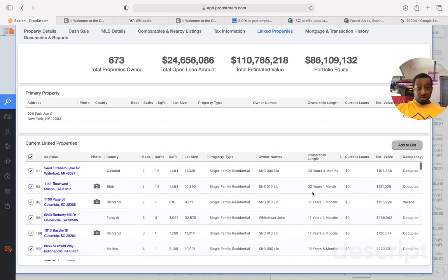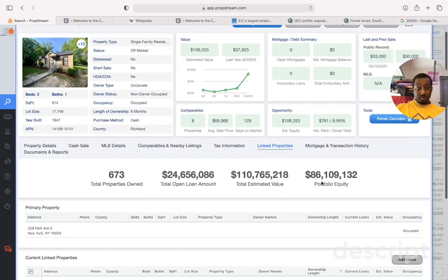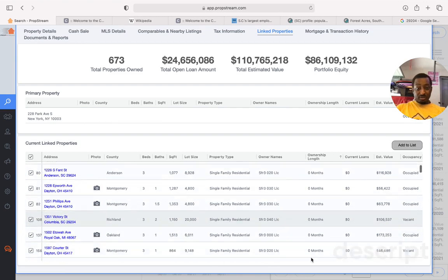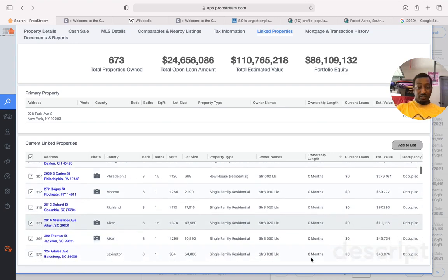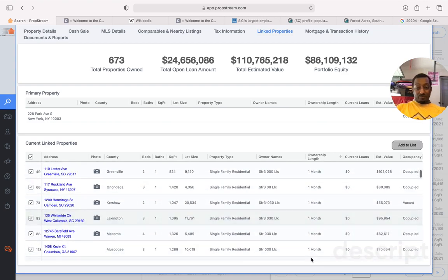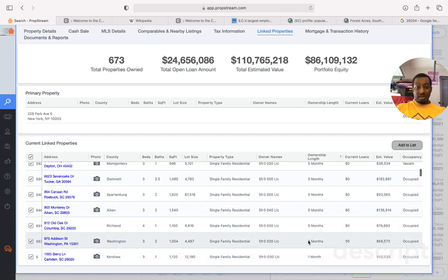Let's see. They've owned some for as long as 24 years and as recent as... Let's go through here. Look at this. These are new purchases in South Carolina. 1, 2, 3, 4, 5, 6, 7, 8, 9, 10, 11, 12, 13, 14, 15, 16, 17, 18, 19, 20, 21. I could keep on going. Look at this, y'all. These are all properties that they bought in the last month.